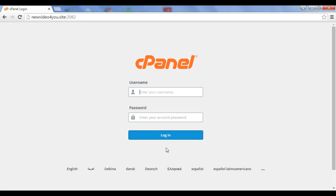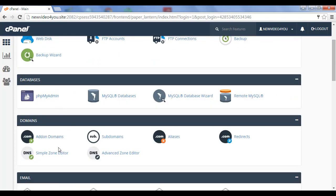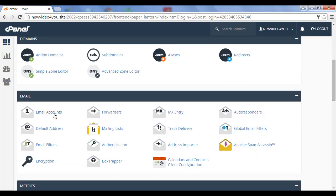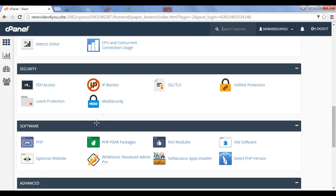So let me just pause the video while I do that. And then you'll be redirected through to your control panel. On this particular server, it's using cPanel. And they have various designs for cPanel, so yours might look a bit different from this. But you can see it's got all the things that you can use to access your site: file manager, all the different accounts, you can set your backup wizard, databases, all the things to do with your email, the metrics for your visitors and stats and that sort of thing, security.